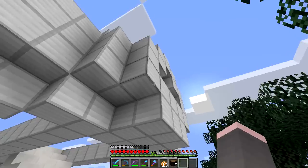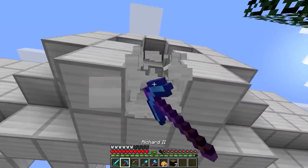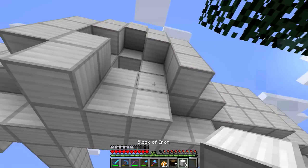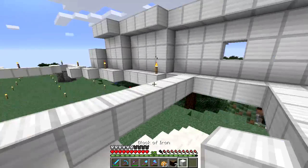So I got all the way up to this window part here, which is kind of confusing to make. Actually, gotta get rid of that part there. There we go. Oh, I got a free iron block out of that. Okay, never mind. It's stuck up there. Give me you iron block. Give me you. There we go. Okay, now I have it.